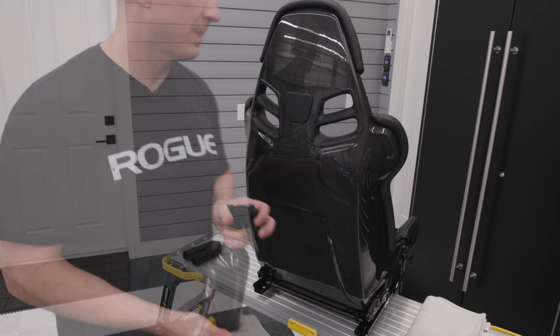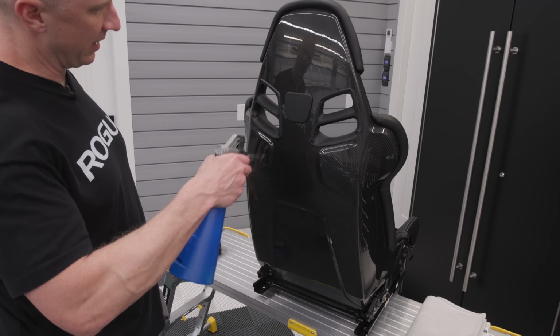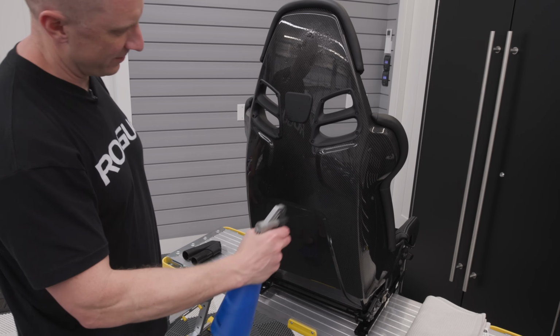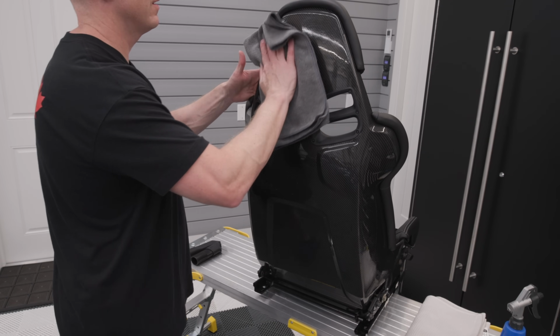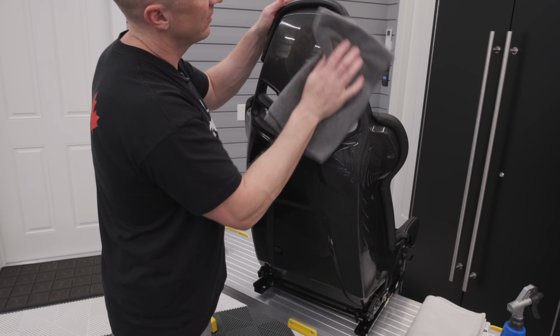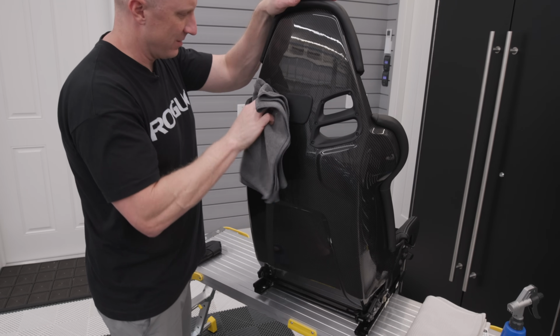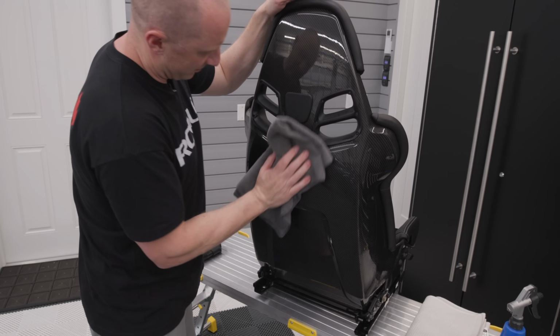Nice, okay. I'm gonna hit this with a little bit of Carpro Eraser. Again, this is a completely unnecessary step. Has nothing to do with leather, but has to do with the details. Trying to avoid getting the eraser on the leather if you can.